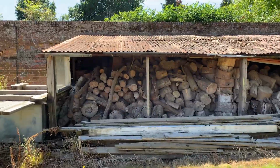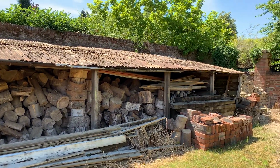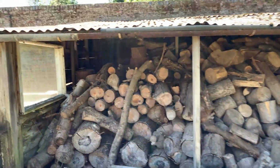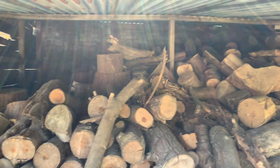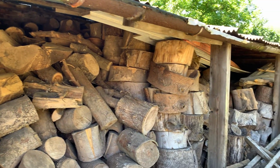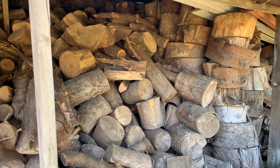So we have a lot of logs here, and we've probably got way more than we need in our lifetime. So I may try and give them away on some websites where you can give things away for free, just to try and offload some of them, because we really do have way too many logs and it's taken up a considerable amount of space. You can see there are 4 bays and at least 3 of them are full of logs.